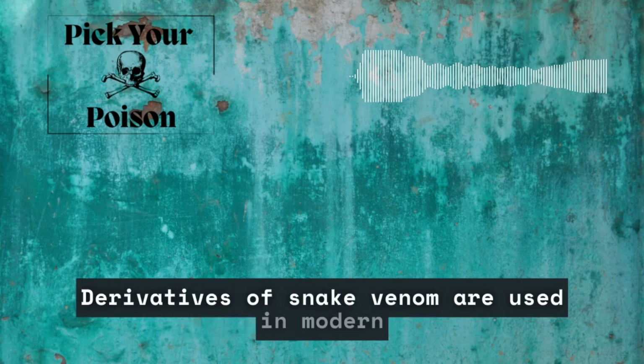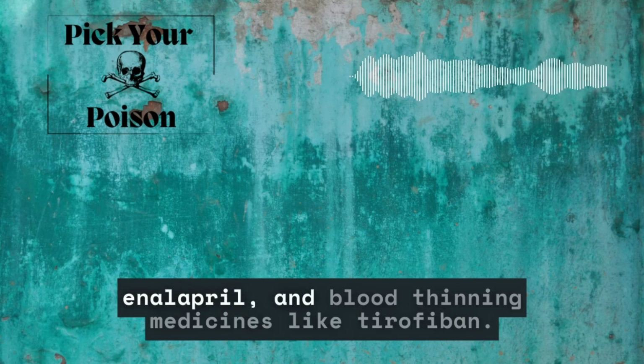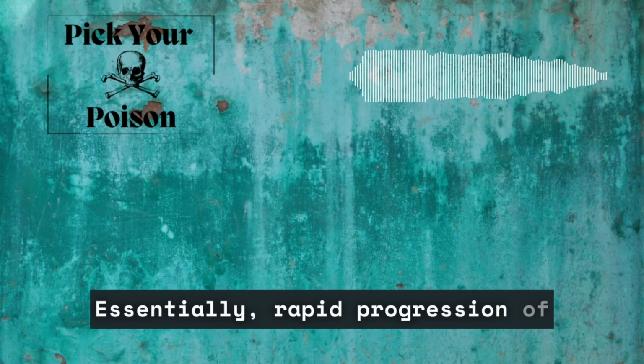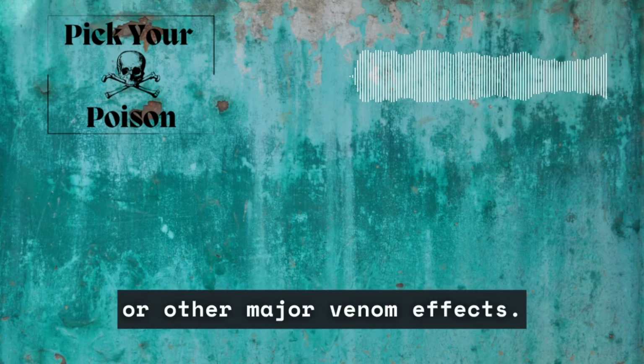Derivatives of snake venom are used in modern medicine, in the blood pressure medicines captopril and enalapril, and blood-thinning medicines like tirofiban. Let's check on our patient to see if we've achieved control with the antidote. What does this mean? Essentially, rapid progression of the swelling has stopped. There's no evidence of serious bleeding or other major venom effects.